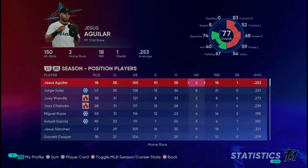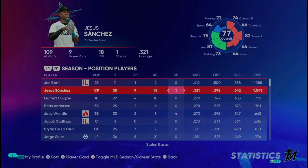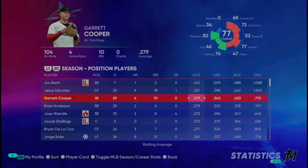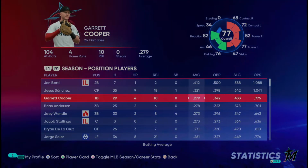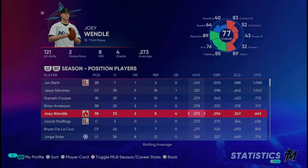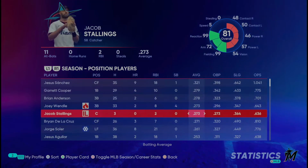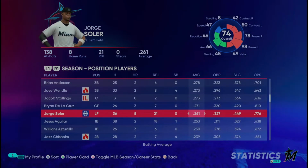We're going to take a break here, and we're going to look at these stats again, just really quick before we end the episode. Jesus Sanchez, very good this season. He's still batting very well: 9 home runs, 18 RBIs, .321 on the average. And you look at these averages, and it's not like these averages are terrible, right? You've got a lot of guys batting over .270, but it's just not a lot of RBIs, not a lot of runs being scored by this offense right now.